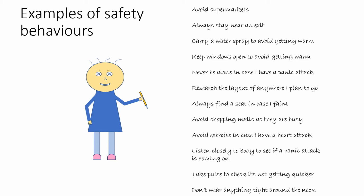You may remember from video 2 that our fictional friend Annie made a list of her safety behaviours. These are common in panic disorder, and if you suffer from panic attacks, you will very likely recognise some of these behaviours, and may have others that are not on this list. Have a look at these behaviours and see if you can see the logic in them. For example, the water spray is to cool Annie down, because she associates warmth with a panic attack.